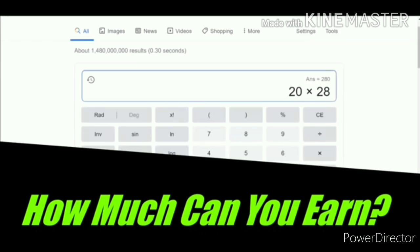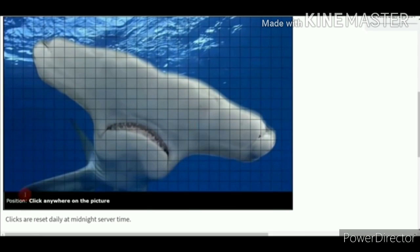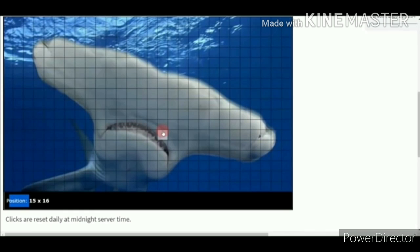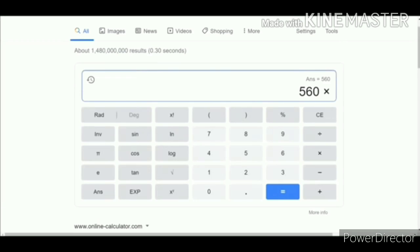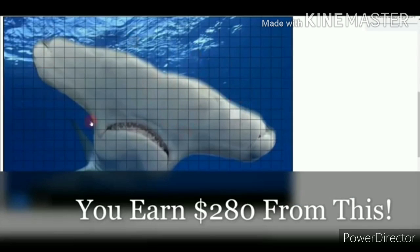So right now we're gonna calculate how much money you can actually earn by simply clicking on these boxes and then watching videos. As you can see here, over here you can see the total number of boxes on just one picture, 20 times 28. So we can calculate there are over 560 boxes on just one picture, meaning you can watch 560 videos. On average, some of the videos pay you $1, some pay you 20 cents, some pay you 30 cents or 50 cents. So on average we're gonna calculate about 50 cents per video, and that's gonna pay us $280 by just simply watching videos on just one picture.